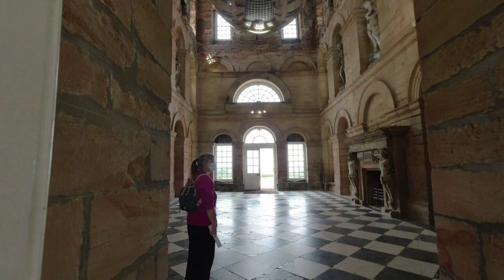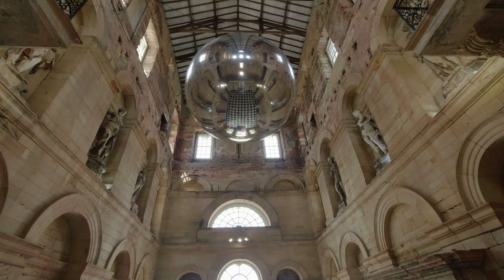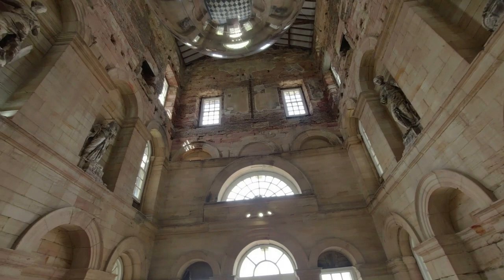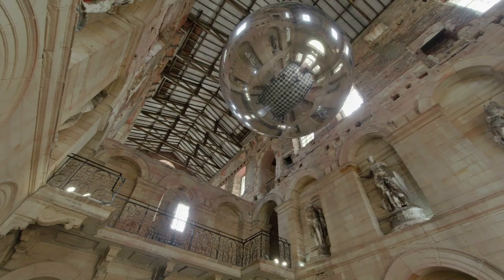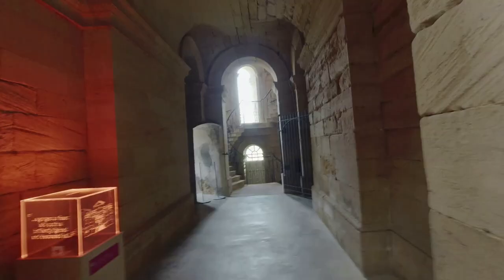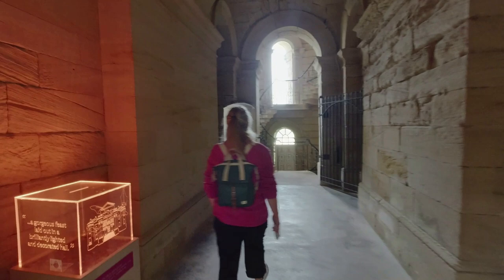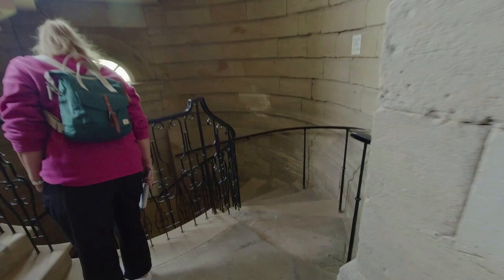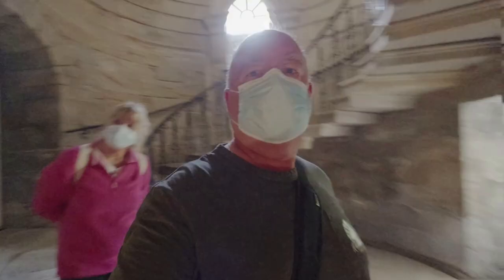That's a globe. Wow. Impressive entrance anyway, isn't it? I suppose we should have read up whether it was burned. Well, it must have been burnt down at one time, this. So you can go down. Do you go down first? It's up to you. We'll go down first. We'll go in the depths.